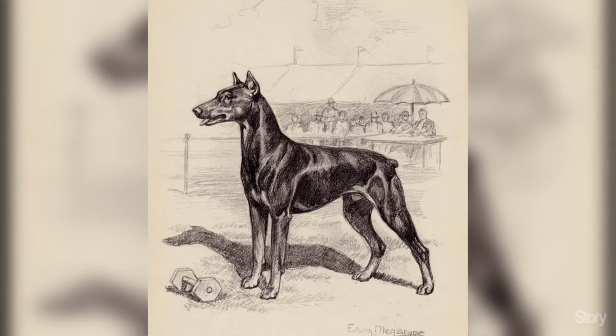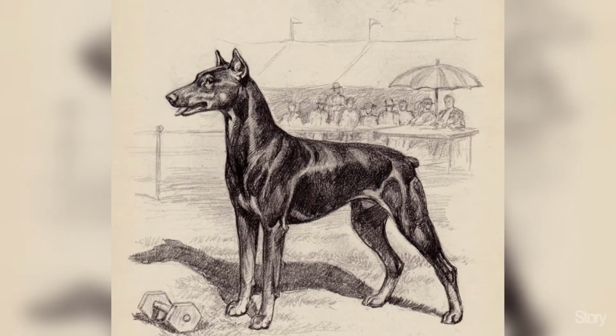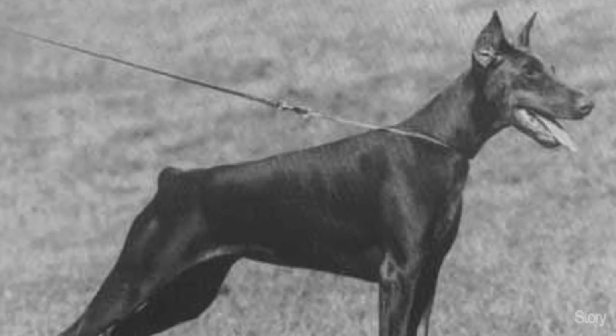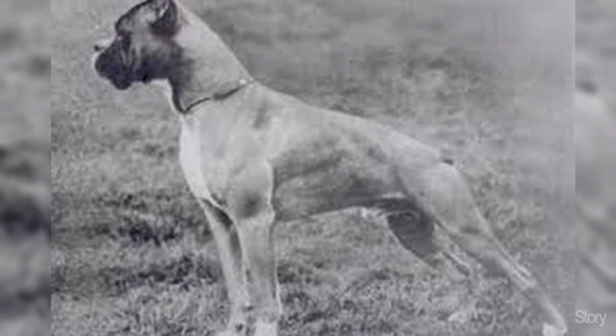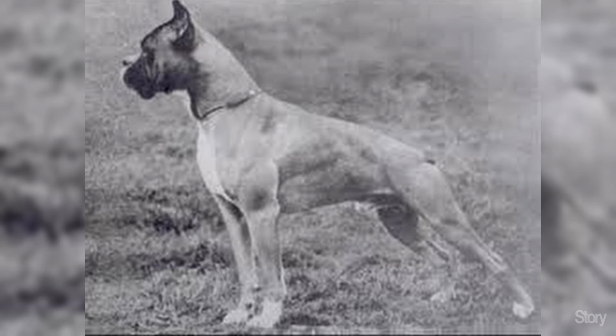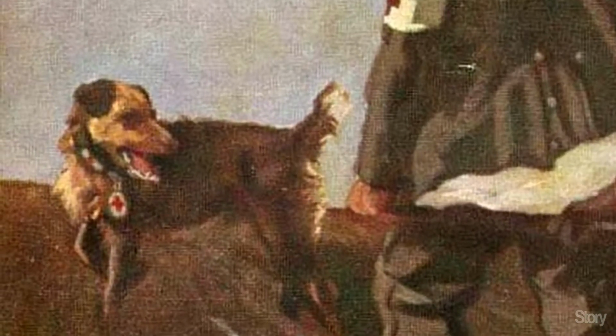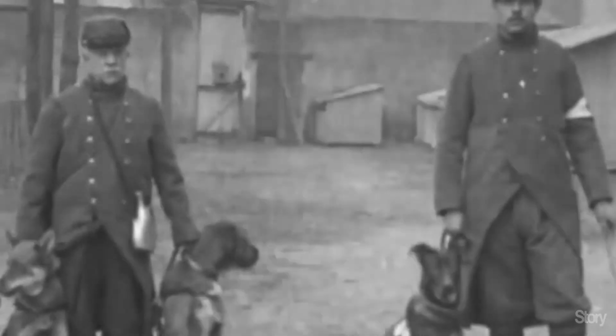However, Dobermans were also prized for their dark coats and agility, which worked well when blending in at night and dealing with the blighted terrain of trench warfare. Boxers, on the other hand, displayed all of these traits with the addition of brazen loyalty. It was said that they would happily give their own lives to protect a wounded soldier. Regardless of the breed, training was simple.